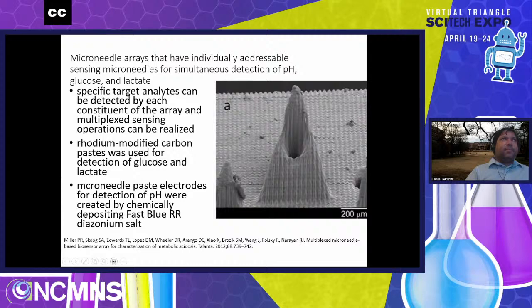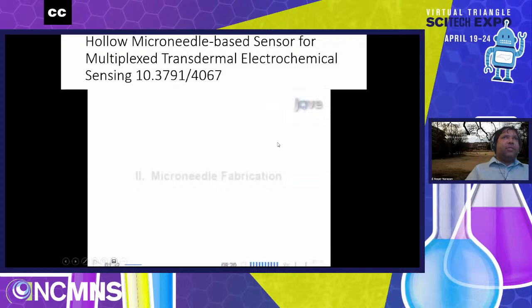So one study we work on is to make microneedles with 3D printing for biosensing applications. So we 3D print microneedles that can go in the skin, and then we can put sensors in the center of these microneedles and then sense chemicals underneath the surface of the skin. So here's another video showing how this is done.